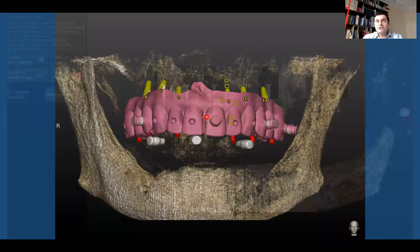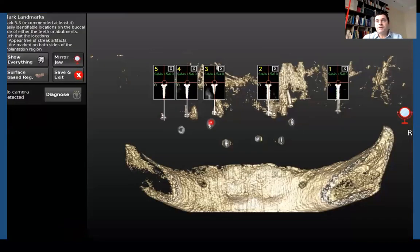Before the surgery, we need to register the patient's jaw to be treated with the CBCT data by touching chosen landmarks with the use of a dedicated tracer. In this case, 5 mini screws were used as landmarks.